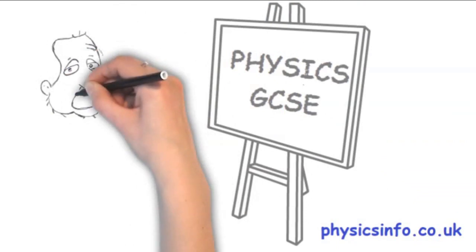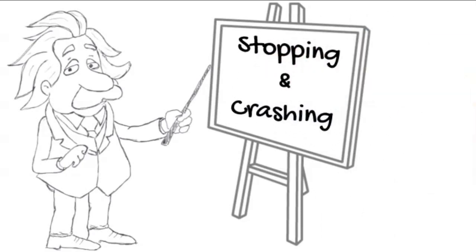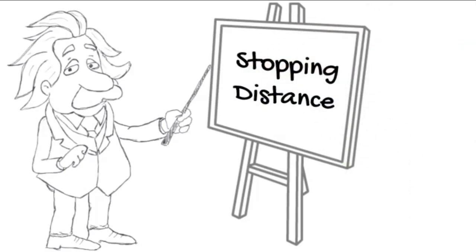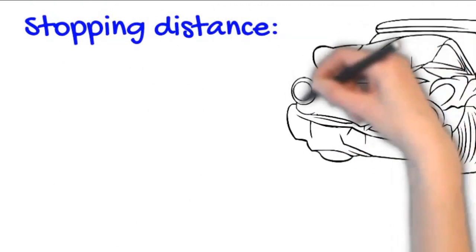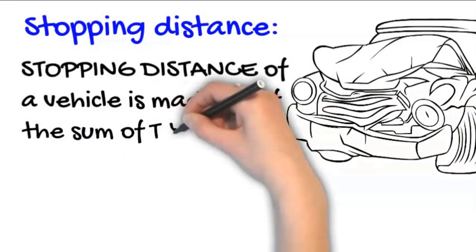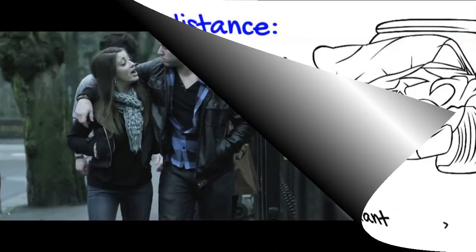Another in the series of GCSE tutorials. Stopping distances and crashing. The stopping distance of a vehicle is made up of the sum of the thinking distance plus the braking distance. The advert shows why being able to stop is important.